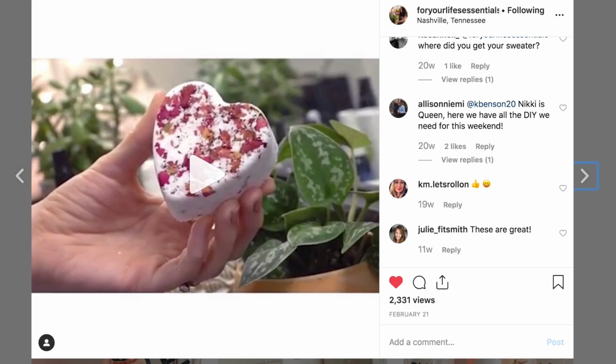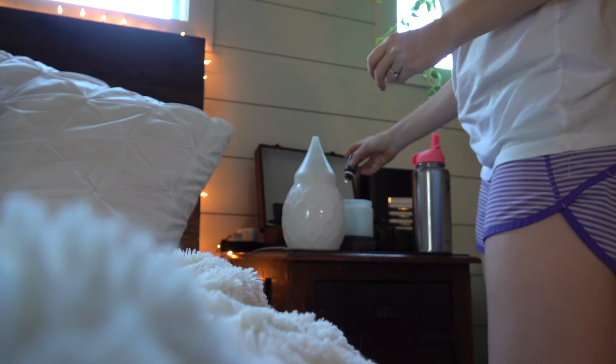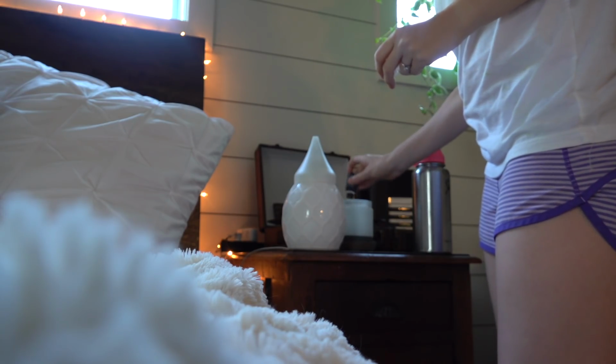In the bedroom, I wanted to use Northern Lights Black Spruce, which I always say smells like walking through a forest after it's rained.